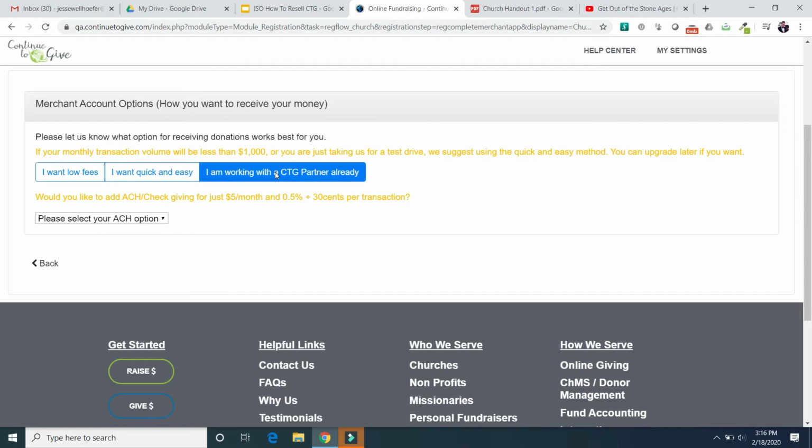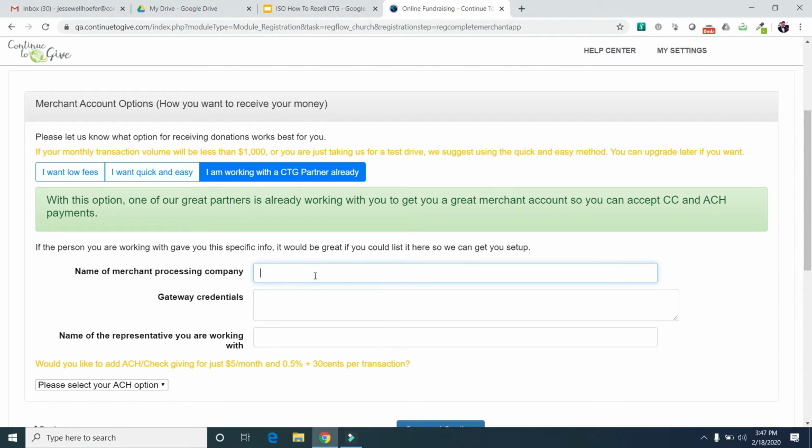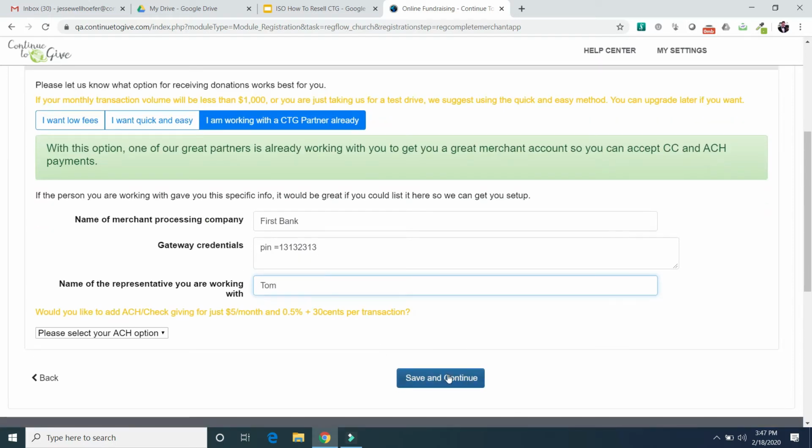I am working with a C2G partner already. So they're going to come here and let's say they're working with Payrock, or maybe you're working with Clearant or Elevon. You just put it in right here, so you tell them ahead of time. So if you're one of our first bank resellers, you type that in here. You'd give them the PIN to the gateway, whatever the PIN number is, and then you'd put your name in here as the agent. And then save and continue.